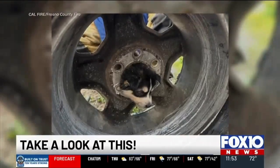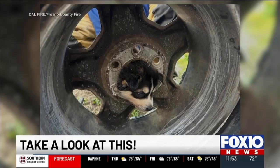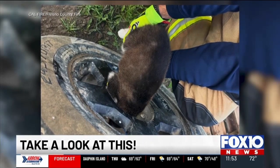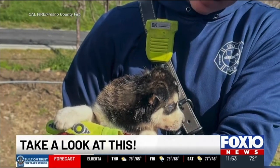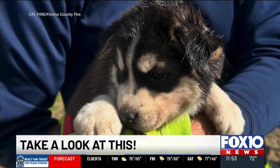Check out this poor pup that had a little car trouble of its own. Little canine got its head caught in a wheel. Fresno County, California firefighters showed up on the scene to save the day, eventually freeing the pooch from the predicament. According to a post on Facebook, they say the dog made it out unharmed and a little embarrassed.